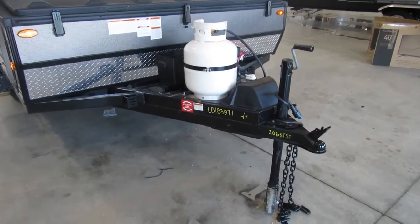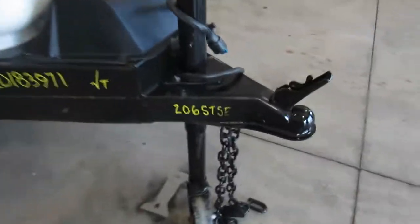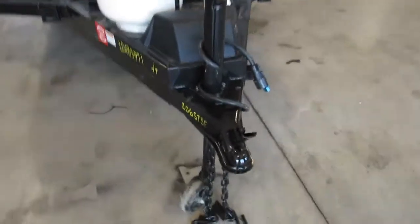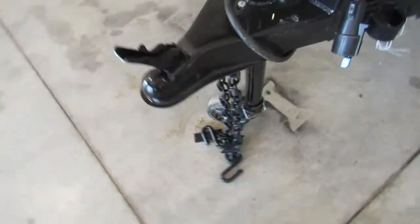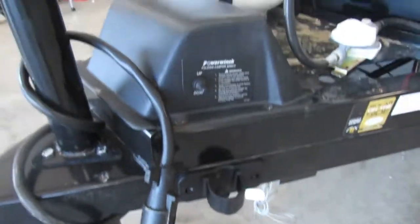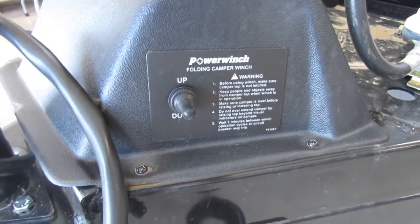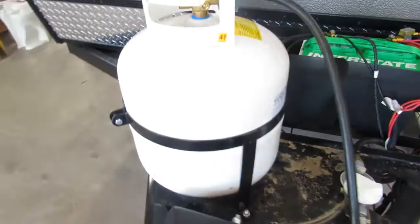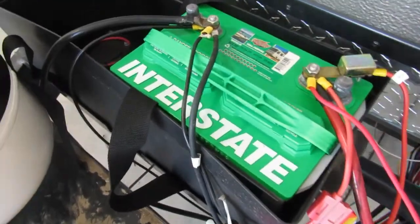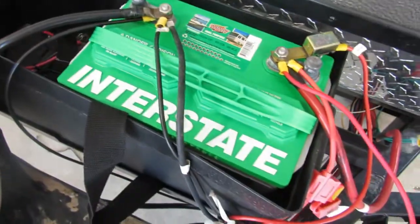We're going to be doing an orientation today on a 2020 Flagstaff 206 STSE. In the front you have a manual jack here, tow chains, safety breakaway cable, a little insert for your 7-way pin connector. It says the power winch lift system, 20-pound propane tank. This is purged and filled. This is a dual battery box. It's a group 24 battery.